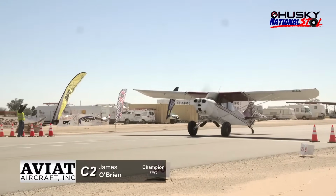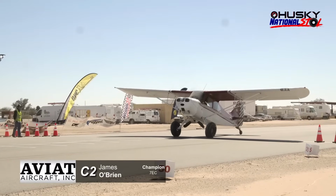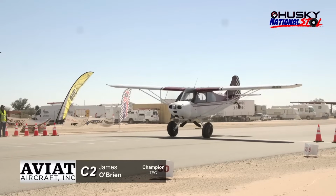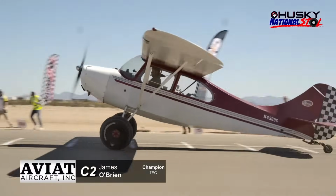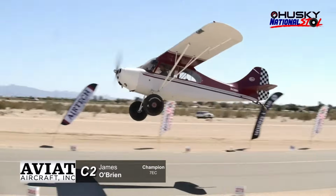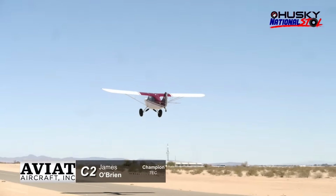I'm asking the booth right now, is that the first Canadian registered aircraft in National STOL history? Well, they had one at Swamp STOL as well. Okay, so it's the second. The Champ is 100 horsepower, big tires, otherwise no flaps. It's a lightweight airplane. You saw him get that tail way, way up in the air. That's great performance out of a Champ.